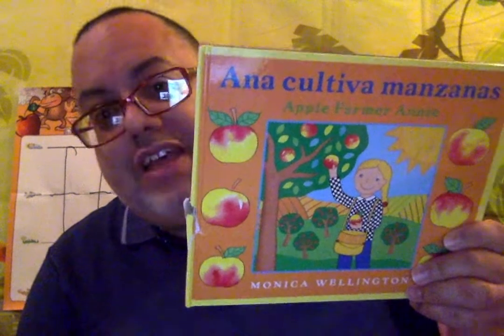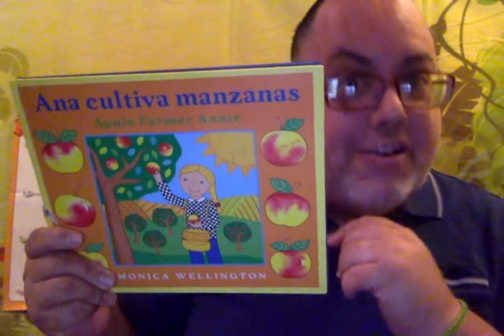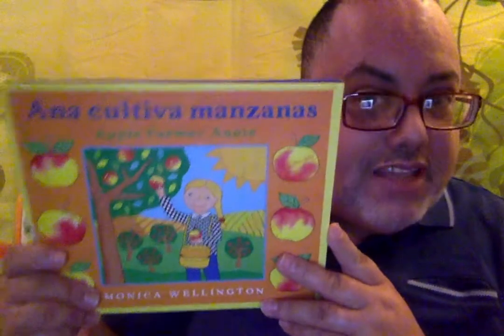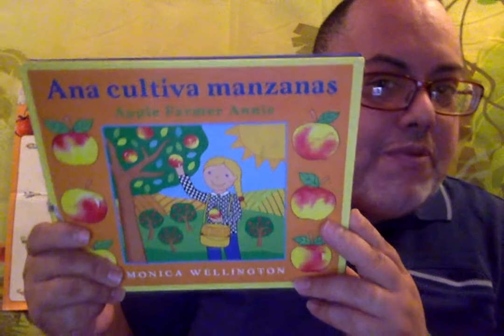Ana cultiva manzanas. So it's about Annie and her farm and how she creates many things that she sells in the city but produces in her farm. So she makes these things in the farm, she packs them up, she takes them in her truck to the city, and hopefully she will sell them like many people have done before in the farm market. Ready? Let's learn what Annie's apple farm can create.